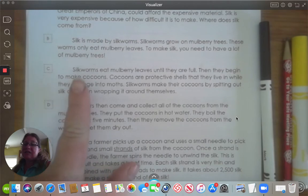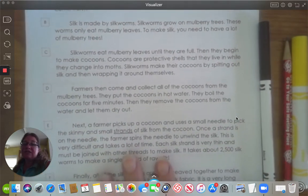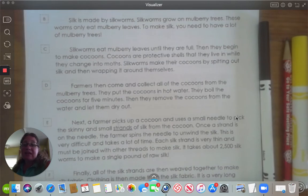Paragraph C. Silkworms eat mulberry leaves until they are full. Then they begin to make cocoons. Cocoons are protective shells that they live in while they change into moths. Silkworms make their cocoons by spitting out silk and then wrapping it around themselves. Farmers then come and collect all the cocoons from the mulberry trees. They put the cocoons in hot water. They boil the cocoons for 5 minutes. Then they remove the cocoons from the water and let them dry out. Paragraph E.